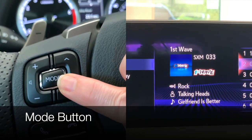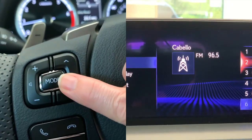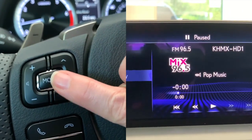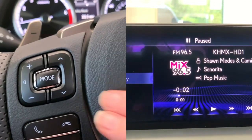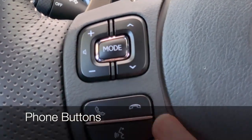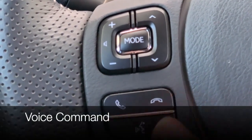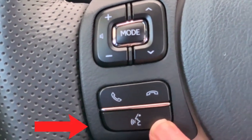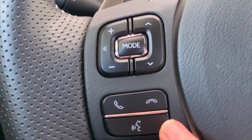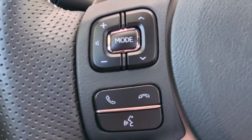Your mode button will toggle you through AM, FM, satellite, any audio source. And if you push and hold the mode button, you can pause or mute your audio. Push and hold again to resume. Answer a call, hang up, or ignore a call and allow it to go to voicemail. This is the talk button for the onboard voice command system. When you're using the onboard system, just push and release, wait for the beep, and give your command.